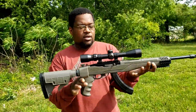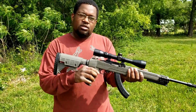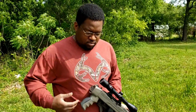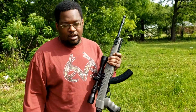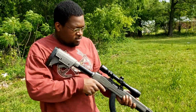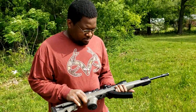Take a look at it. I know y'all done seen it on the channel before, but for y'all that ain't seen it, that's my Ruger 10/22. Just take that off, and now we got a pistol grip 10/22 without a stock. But I probably still would leave the stock on anyway. I also think about putting a red dot on here. Tell me what y'all think.